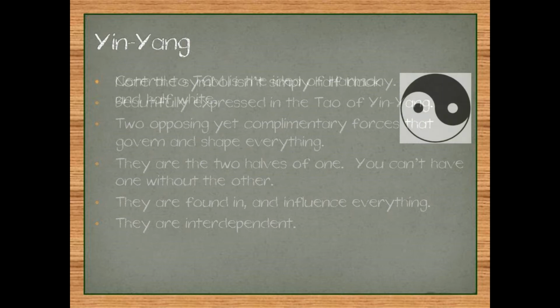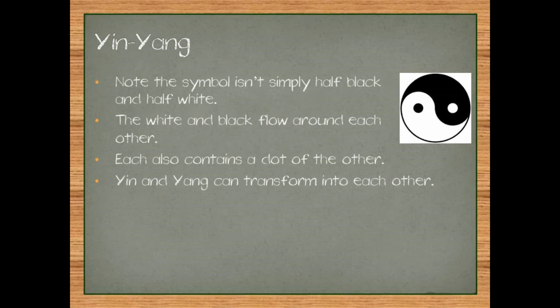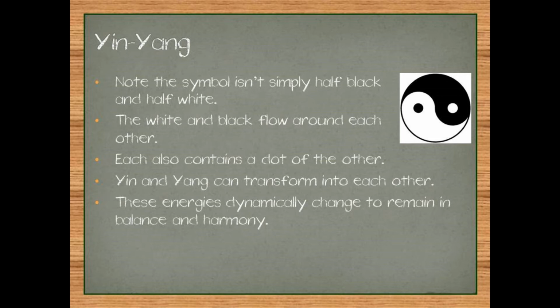Notice that the Yin-Yang symbol is not half a black circle and half a white circle, but the white and black flow around each other, and each contains a dot of the other. All Yin contains some Yang, and all Yang contains some Yin. Under the right conditions, Yin can transform into Yang, or Yang can transform into Yin. There is a continuous dynamic flow occurring to keep these energies balanced and in harmony. Further, that constant change is part of the harmony.